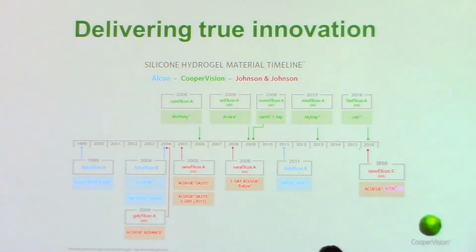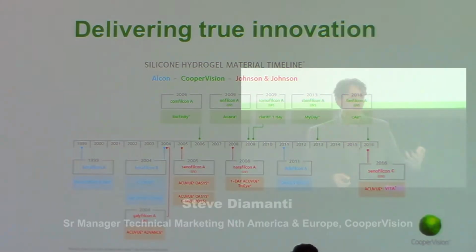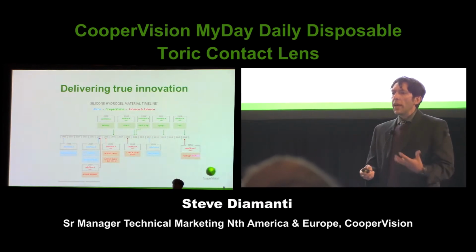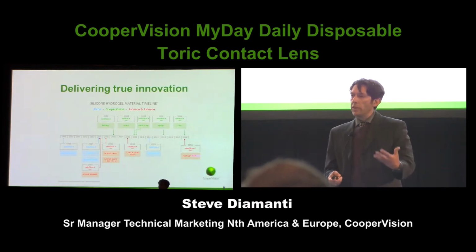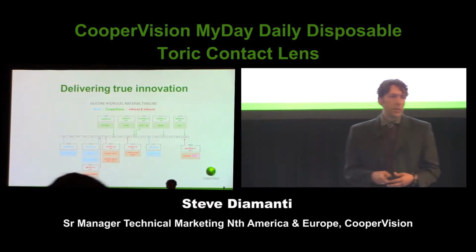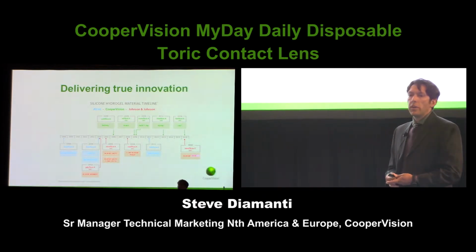And even with that, we don't rest on our laurels. We know we had a very popular and successful contact lens material in Avera, and we knew we could do better. So we actually upgraded our own 2-weekly lens with all the knowledge we've gained over the past 7-8 years in silicone hydrogel chemistry, and came out with the new Care contact lens.